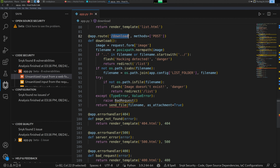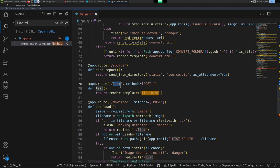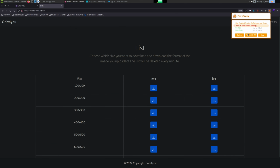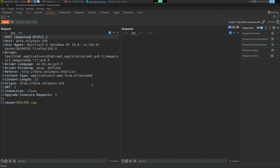We could probably create the request manually, but we could also just do a find in files for /download to see where it's used. And we see the list.html has a form that has it. And if we look at where list.html is included, we can see it's on the route /list. I think if we uploaded an image on converter resize, it would also do it, but I'm just going to cheat and go straight to /list. Let's send this intercept request. Intercept is on. Click here and send this to repeater.